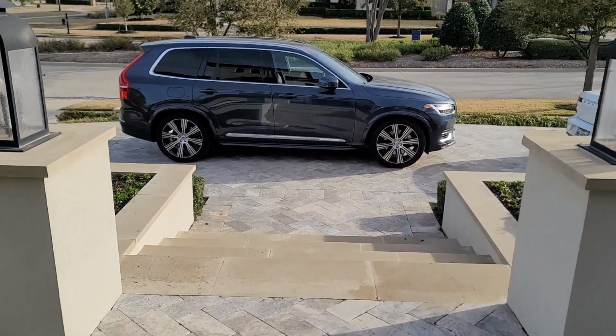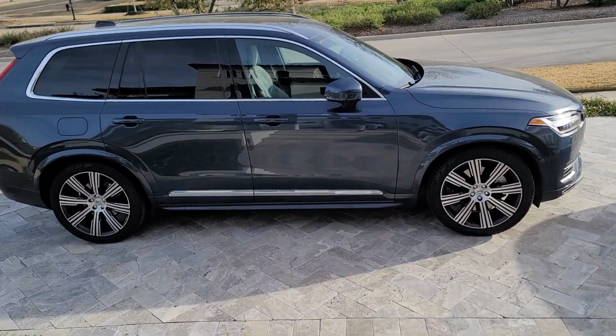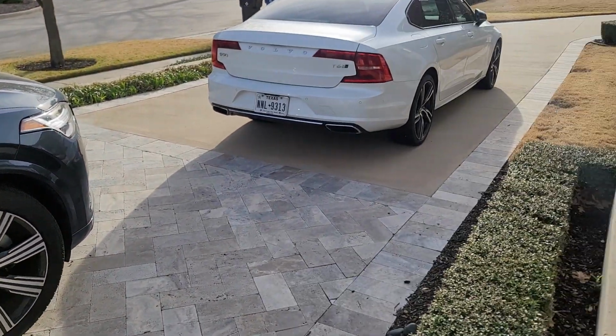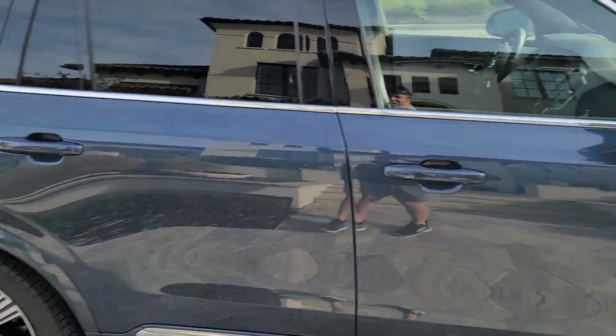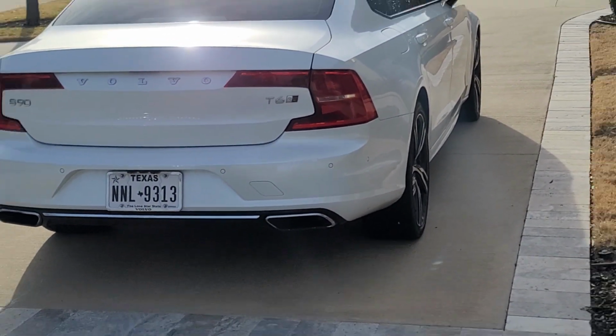I'm Brian, and that is the Volvo XC90. Not just any XC90, it's Volvo's XC90. You see, that is my Volvo S90 right there, and I leased it back in 2020, and the lease is up pretty soon. It's actually very rare now because they don't make a T6 anymore.